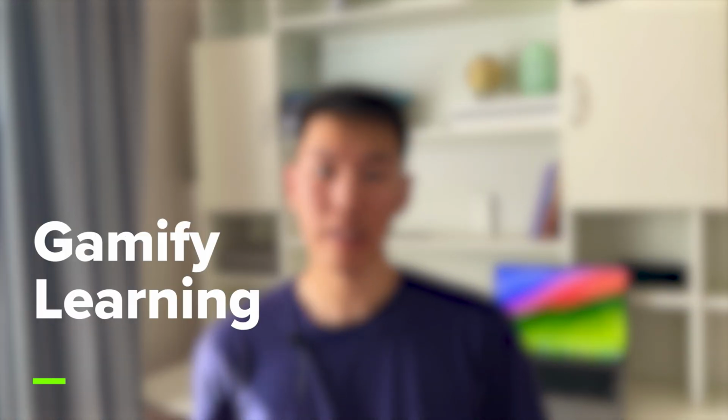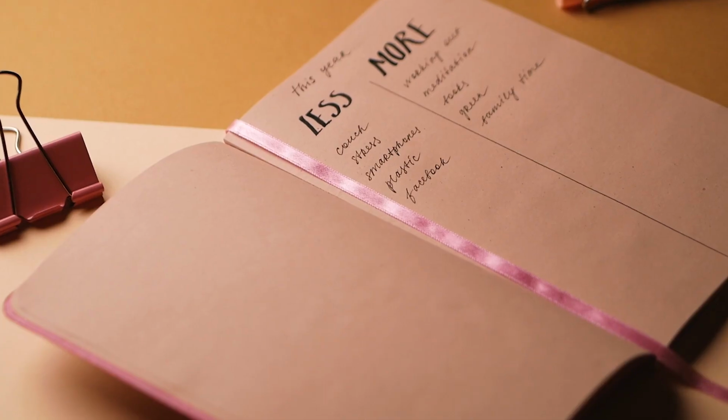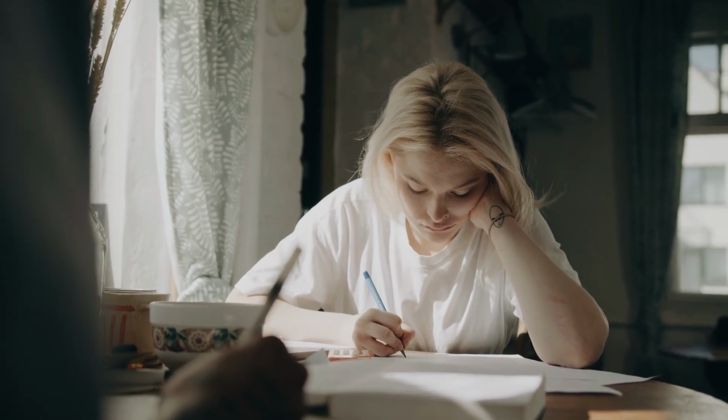First one, gamify your learning process. To make your learning process more engaging, you can gamify it. You can set yourself achievable and small goals, and when you achieve them, you can reward yourself. For example, if you successfully practice speaking 30 minutes a day for a week, you can reward yourself with something that you enjoy. This can boost your motivation and make your learning process more enjoyable.